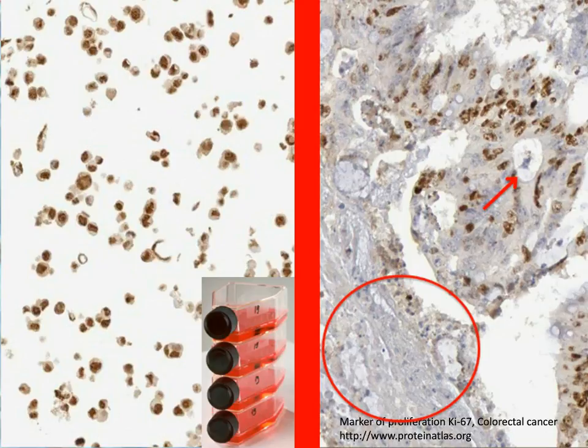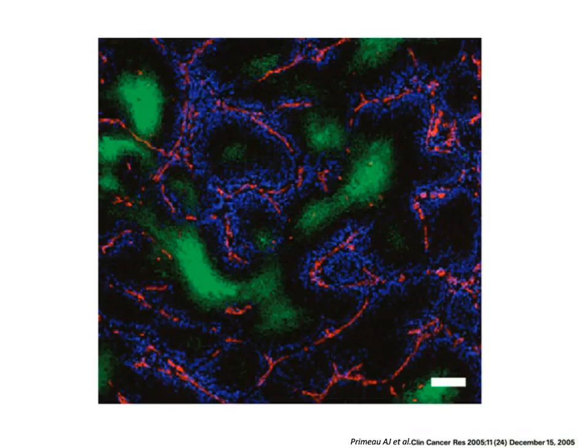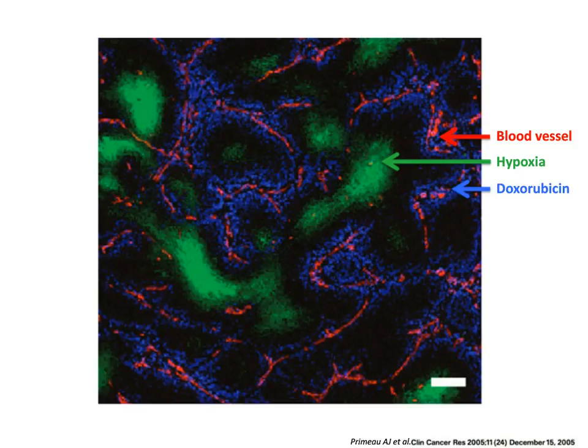This is quite apparent when we take a look at this fluorescent microphotograph. With a red color here, we have marked blood vessels. With green color, hypoxic areas where quiescent cells reside. These are the cells of interest that we want to target. And with blue color, we see doxorubicin. Doxorubicin is a standard chemotherapeutic drug. As we can see already from this picture, doxorubicin doesn't really penetrate very far into the tumor tissue.